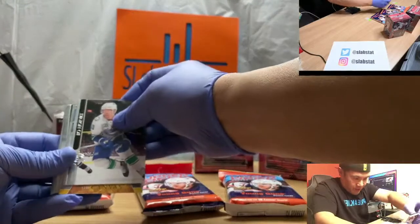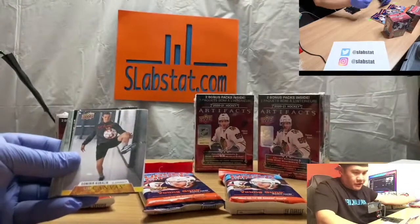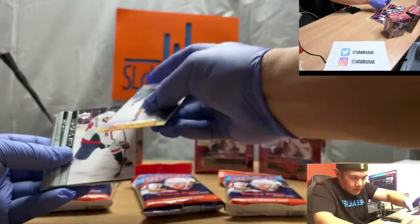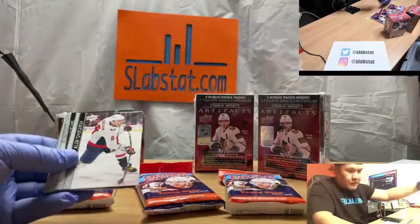We got Upper Deck Canvas. Upper Deck Canvas. Kubelik, Blackhawk, Chicago with a soccer ball. That's actually cool on the canvas. It's on a different... That's pretty cool.